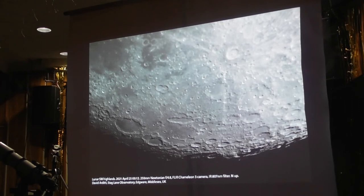And here's one of the moon, and some famous craters there. That is Schickard, that one, and that is the plateau Wargentin. And this is Bailly right on the terminator. That was quite a favourable libration for that terminator.